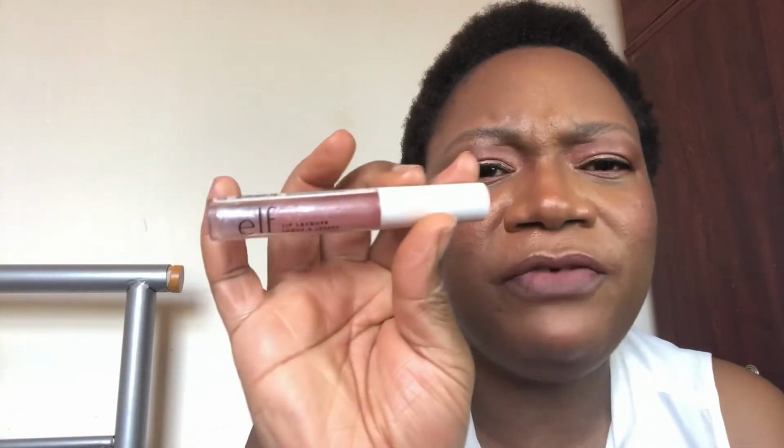And finally, the lip lacquer by e.l.f. I got this one in Bubbles, and it's a clear lip gloss with a little bit of shimmer in it. The reason why it's a little bit colored is because I've been using it as a topper for my other colored lipsticks, and it's good. I'll recommend it to anyone. The only thing is I'm not sure if I'm getting much product out when I'm trying to apply it. That's what we get there.